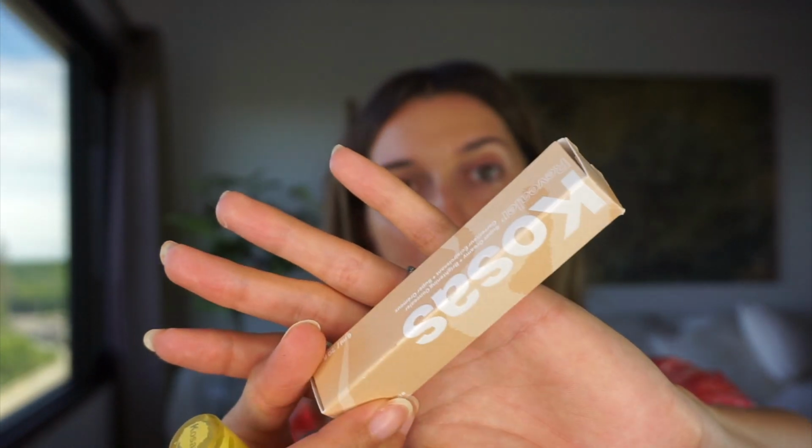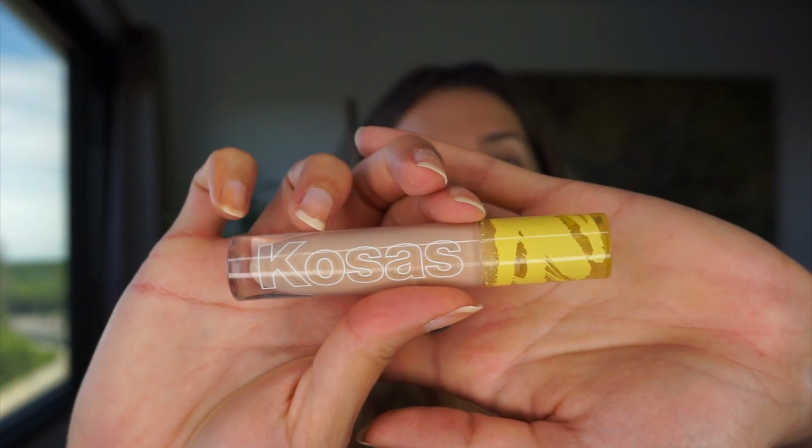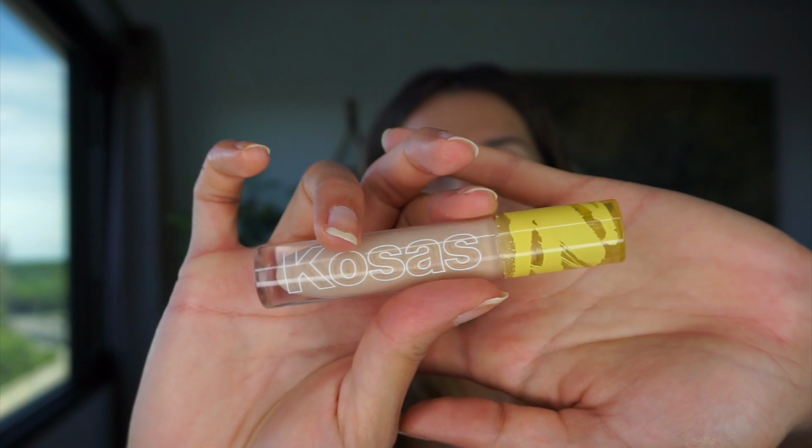Okay. For concealer, I finally got the Kosas Revealer Concealer, super creamy and brightening concealer. I saw many reviews online because I was trying to figure out my shade, and I heard that it runs really yellow. That's too bad. So that's the box it comes in. Super nice. And that is the actual packaging. I'm sure you saw that online already. Very nice component. I think they did a great job. It looks really cool.